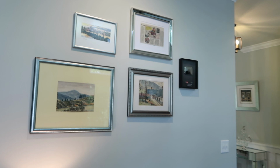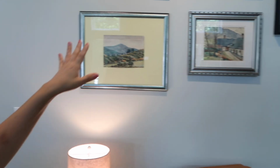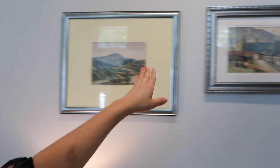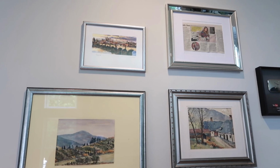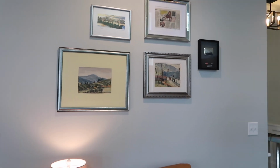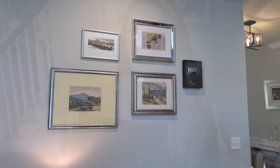And then over here on the wall, I have some artwork from family members. My great-grandfather from Czech Republic was a famous artist, so he painted this. This painting is a souvenir from the Charles Bridge, and this is going to be a very controversial photo. Me and my ex, we did an interview for the New York Post, and it was one of the first things that we did for media before the 90 days. And I framed it because I felt like it was a good memento, a memory of what had happened.